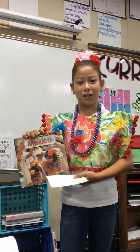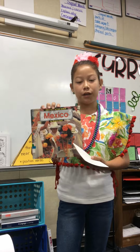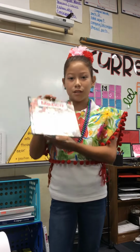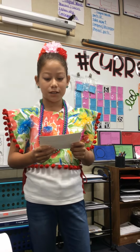I think you should read this book because I think it's the most interesting to read about. If you're looking for a book to read, I think you should read this one. Because if you want to read a book that has lots of facts in it, I think you should choose this one. Countries of the World, Mexico by Michael Dell.